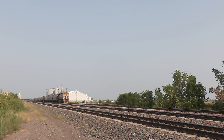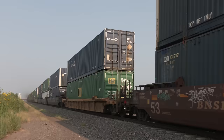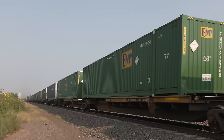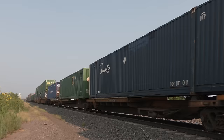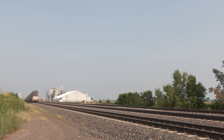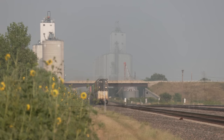Not far behind the manifest, UP 8007 heads east on Main 1 with a short stack train. The mid-train DPs aren't far behind the lead power. UP 8235 leads eastbound coal loads through Elm Creek on Main 3.